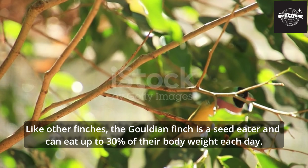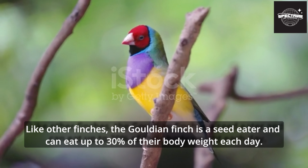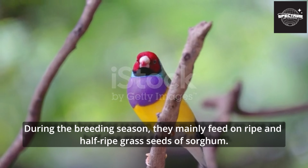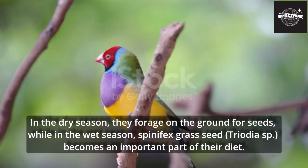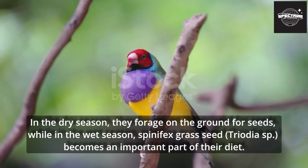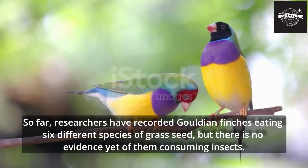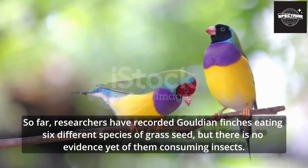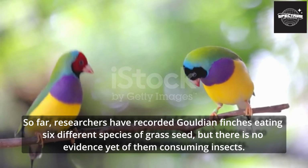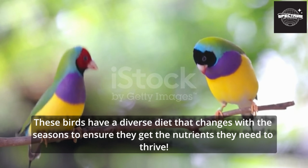Like other finches, the Gouldian finch is a seed eater and can eat up to 30% of their body weight each day. During the breeding season, they mainly feed on ripe and half-ripe grass seeds of sorghum. In the dry season, they forage on the ground for seeds, while in the wet season, Spinifex grass seed, Triodia sp., becomes an important part of their diet. So far, researchers have recorded Gouldian finches eating 6 different species of grass seed, but there is no evidence yet of them consuming insects. These birds have a diverse diet that changes with the seasons to ensure they get the nutrients they need to thrive.